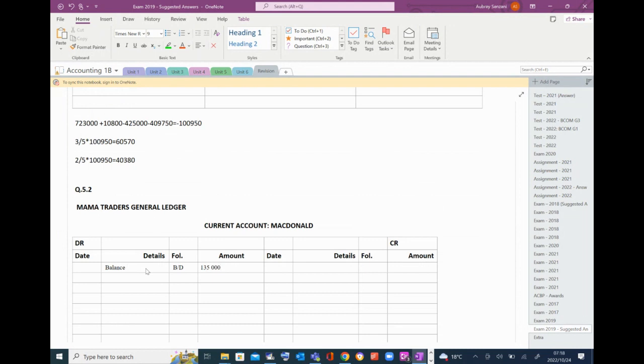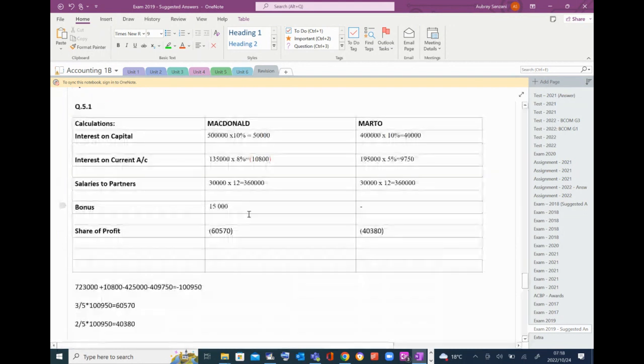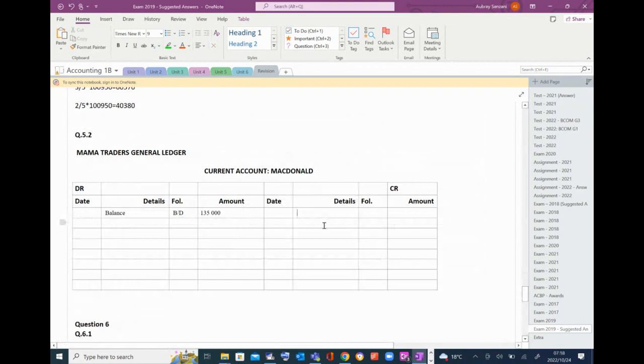We then say, what was the first thing calculated? Additional information, interest on capital. Were we rewarding or penalizing? We were rewarding. So we're going to credit interest on capital. Okay. And we know all adjustments happen where? In the GJ. See, if you understand accounting, folio will never give you headaches, because you just need to say, where is this thing coming from? That's all you need to say. Where is this thing coming from? Okay? And then we know that we gave him 50,000.